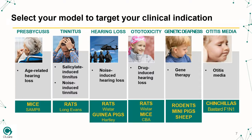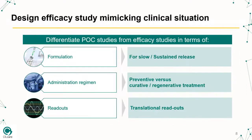So the next slide is very important, and it's actually the message of today, which is that following the screening and all the POC studies, it is quite important to design an efficacy study that mimics the clinical situation, mimics what you would like to see in the clinic. For example, if in your program you start with a POC study, in this case you don't have to have the perfect formulation, and it can be simpler with respect to the administration regimen. That means probably 1 dose, 1 formulation, and for a short period of time.